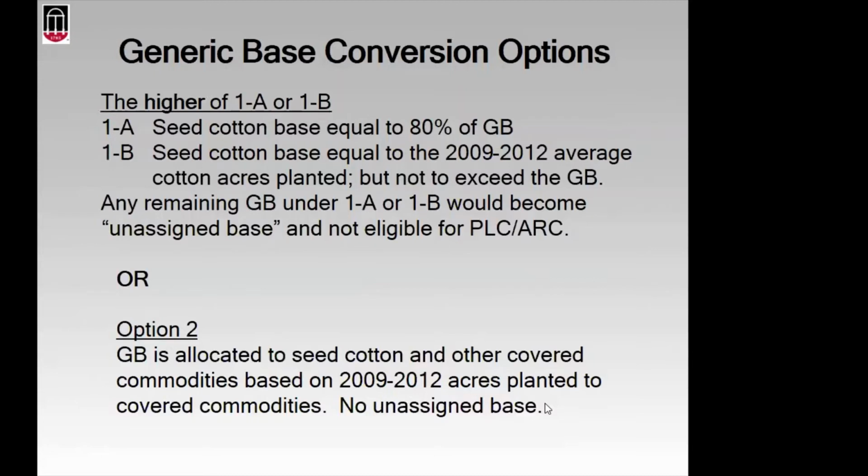All right. Or you can choose option 2. Option 2 would look at the acres of covered commodities, not everything, not watermelons or everything else. It would look at your acres of covered commodities planted on that farm from 09 to 12, and it would allocate your generic base proportionately by the acres planted. There would be no unassigned base. And again, I'm going to run through some actual farm numbers and show you how this works.